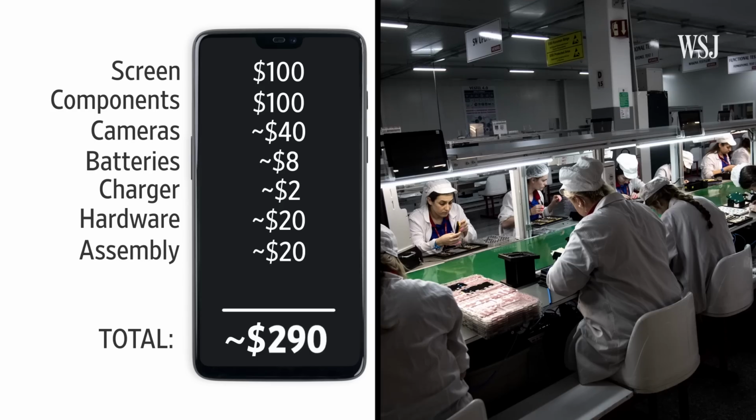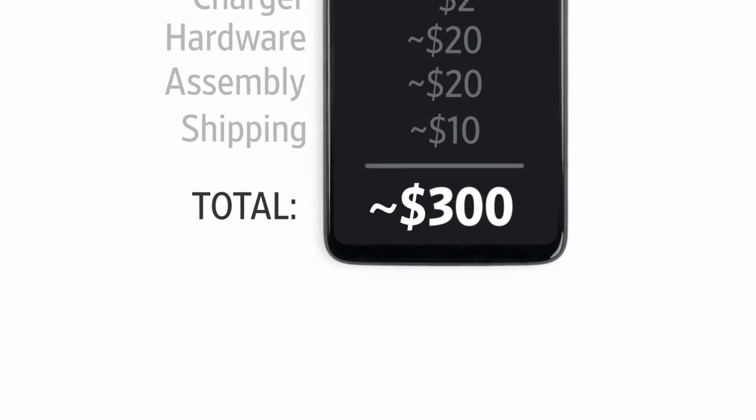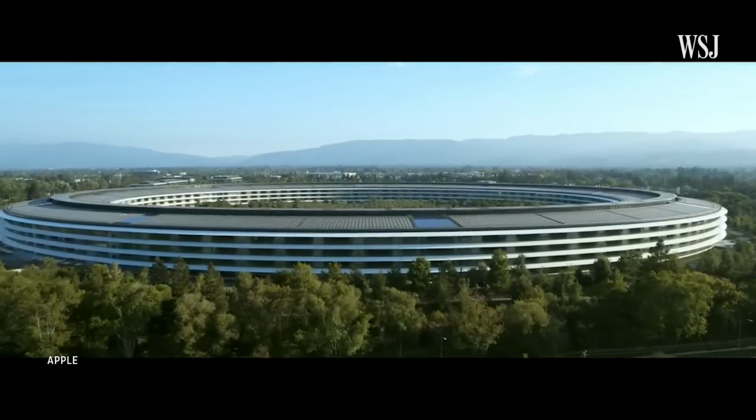It costs a little more to assemble all the parts and ship you the phone, but you can see we're nowhere near $1,000. Some of that cost is you paying for ad campaigns and huge corporate offices shaped like spaceships. You know, hypothetically. All this is to show you that you can now get a great, no compromises phone for a whole lot less than you'd pay for flagship phones from Apple or Samsung. That wasn't always true, but it is now.